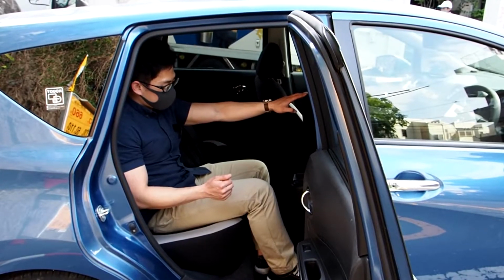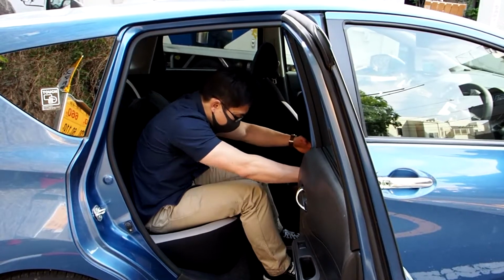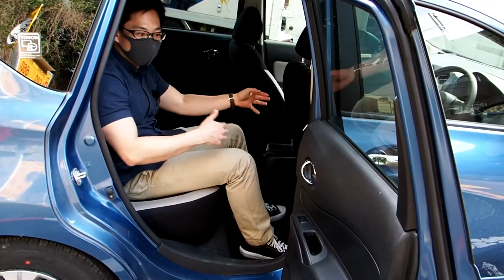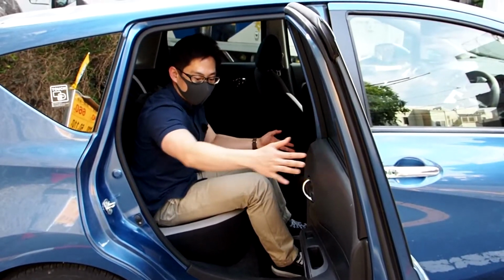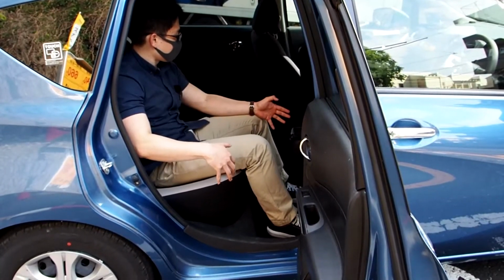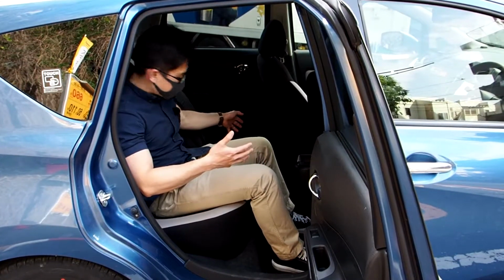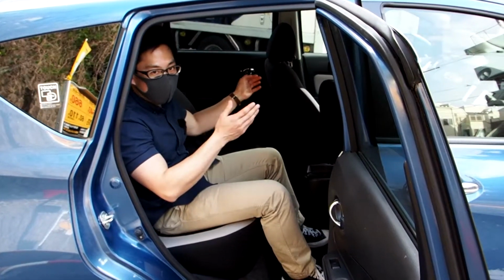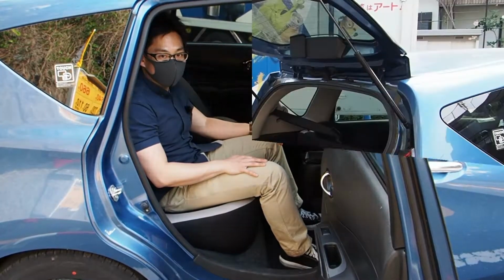So the driver's seat is in my personal driving position, and with that you can see the amount of legroom back here is amazing for such a small car. And the door opens very wide, so it's easy to get in and out of. What that means is you can easily get a family of 4 in here, 5 maybe at a pinch. There's plenty of room for like baby seats or whatever, and this is a very good family car.